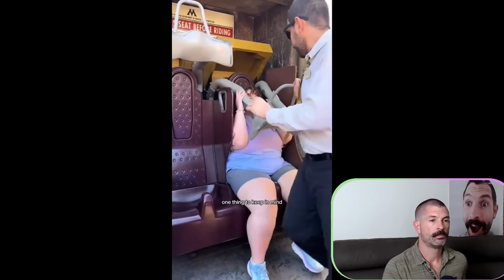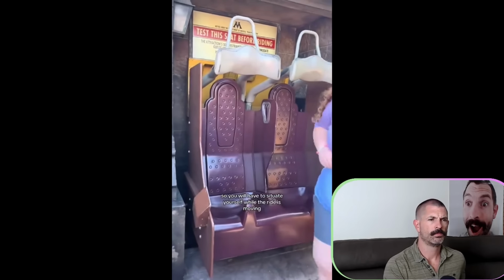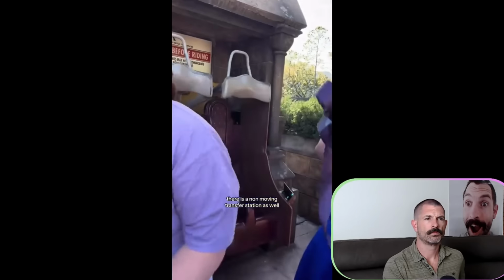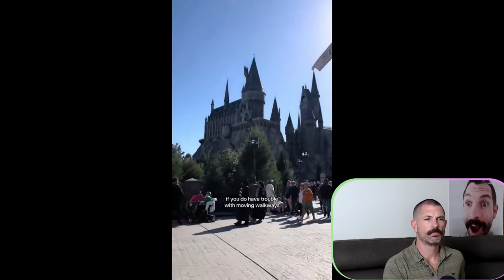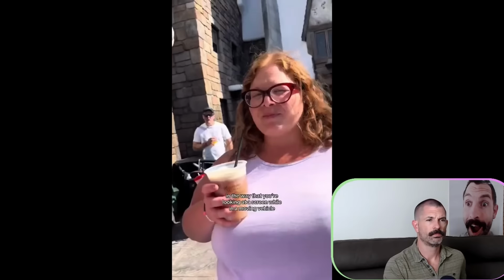I am not. One thing to keep in mind is that there is a moving walkway to get into the ride vehicle, so you will have to situate yourself while the ride is moving. There is a non-moving transfer station as well if you do have trouble with moving walkways. This ride is very similar to Soarin' at Disney World in the way that you're looking at a screen while in a moving vehicle.